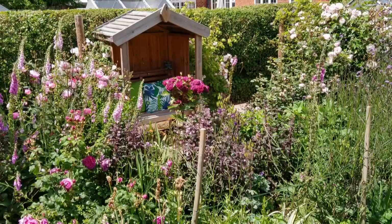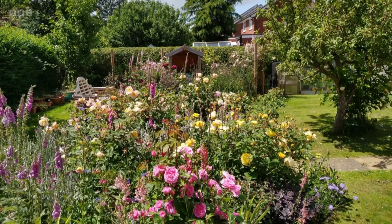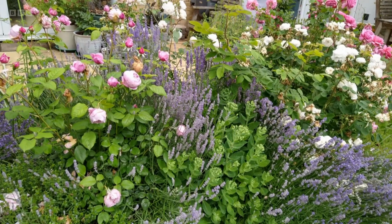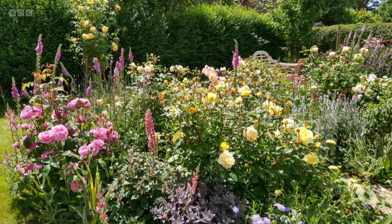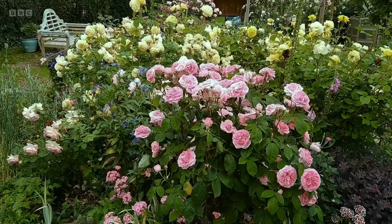Hello, my name is Alison Taylor, and I want to share with you my passion for growing roses. I'm particularly interested in how to plant around and under the roses to enhance their beauty, and also how they complement other plants. My passion is for letting plants self-seed around my garden, creating a very loose cottage garden style, and most importantly, getting lots of free plants in the process.